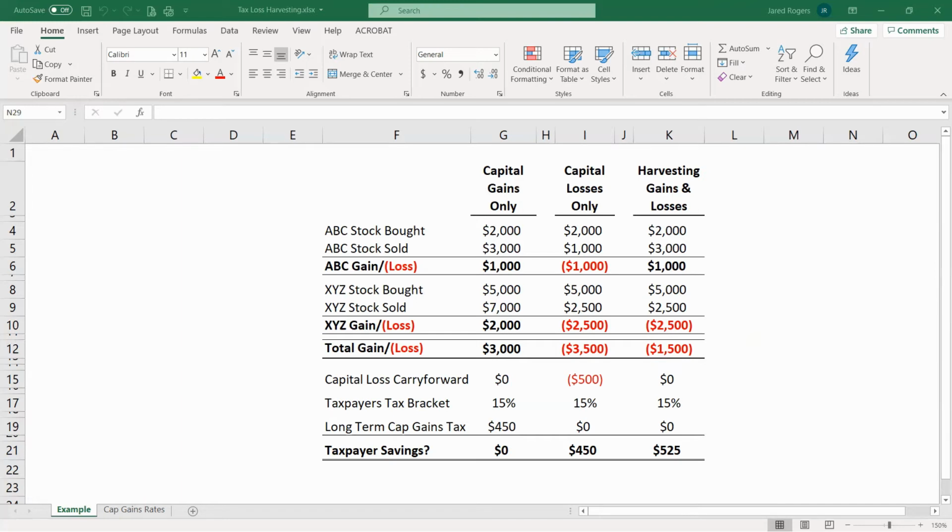Now since Adam and Eve's loss does not exceed $3,000, there is no resulting capital loss carry forward. Once again, we assume that they are in the 15% capital gains tax bracket. They will pay $0 in long-term capital gains tax, and they create a tax savings of $525.